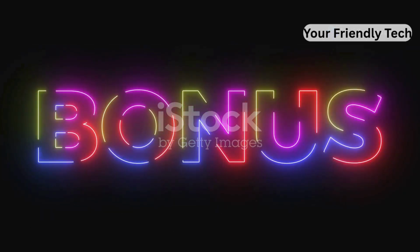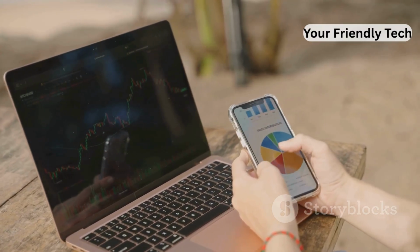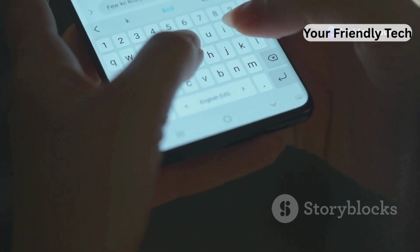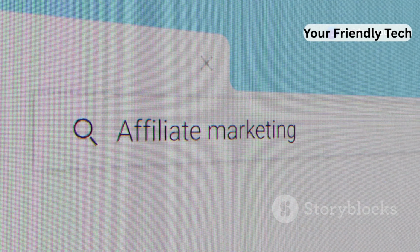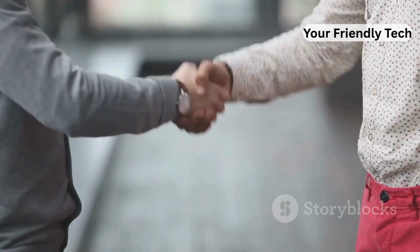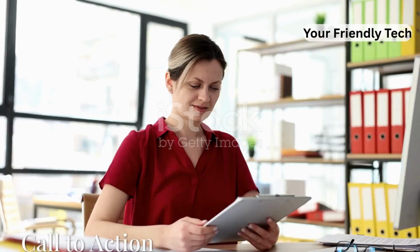Section 5. Bonus tip: Quora, Reddit for the win. Quora and Reddit are goldmines for affiliates. People ask questions and seek advice in these communities. You can provide helpful answers, and naturally include your affiliate links where appropriate. Don't be spammy. Focus on providing value. Build trust with the community. Your affiliate links will feel like genuine recommendations.